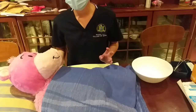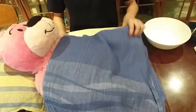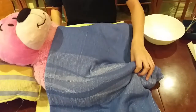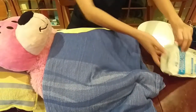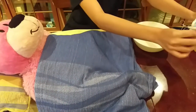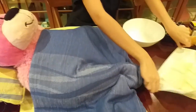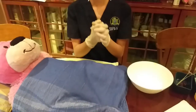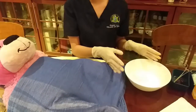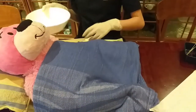Next, I will keep the patient in a dorsal recumbent position for the proper assessment of the perineum, and then I will be wearing my sterile gloves, and this helps to prevent cross contamination. So now that I have worn my sterile gloves, I will now be adjusting the bedpan under the patient's buttocks by also supporting the patient's hip.